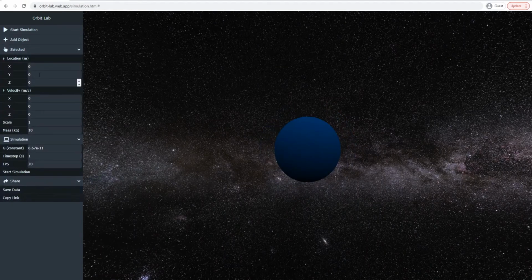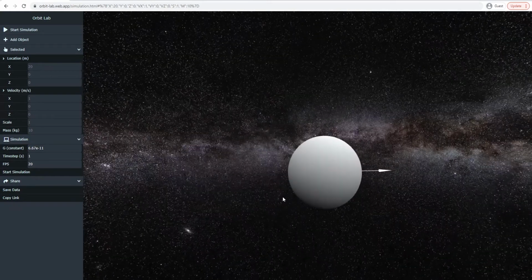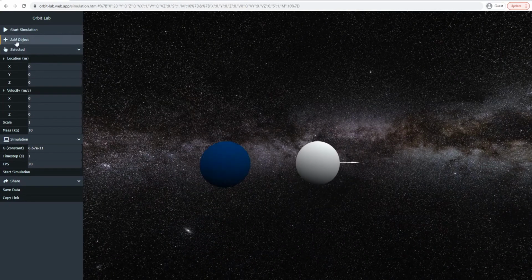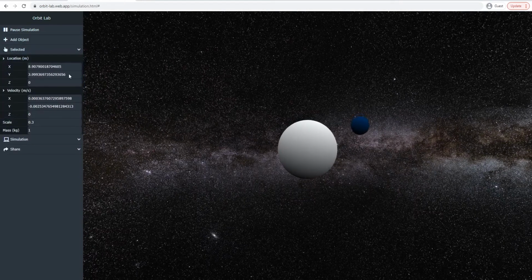So for example, here it has a nice simplistic UI. You can move objects, you can give them a velocity, you have a little vector pointing in the direction of velocity, you can add objects, all that stuff. For example, here I have an already built simulation of two objects orbiting each other. For example, I can select and I can see how the velocity and everything changes and all that stuff, and I can see all the settings.